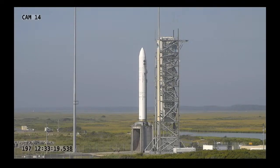Good morning. This is the NASA Wallops Flight Facility coverage of the launch of Northrop Grumman's Minotaur 4 rocket. The rocket is carrying a classified payload for the National Reconnaissance Office, NRO. The U.S. Space Force Space and Missile Systems Center Launch Enterprise Program is providing the launch services for this mission.